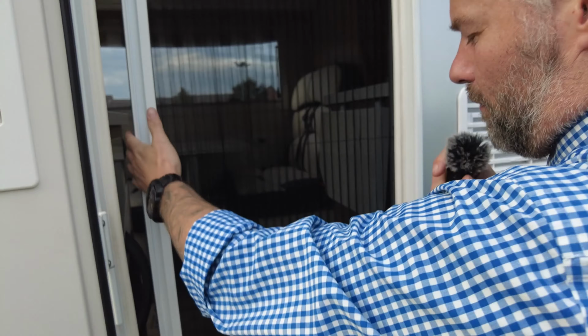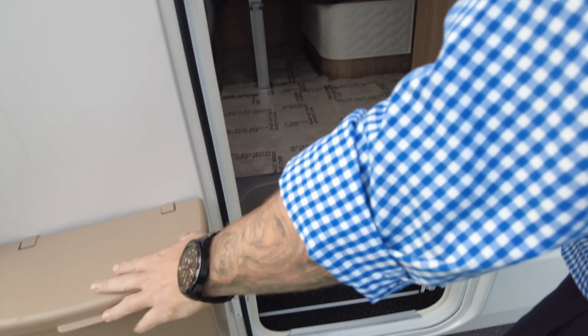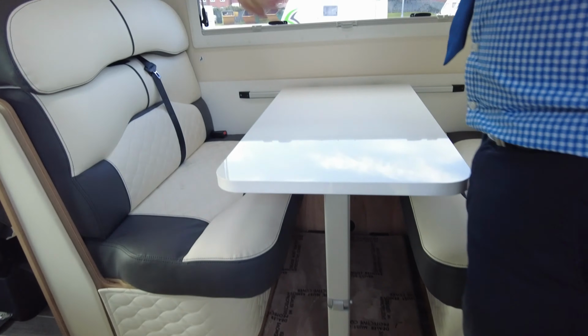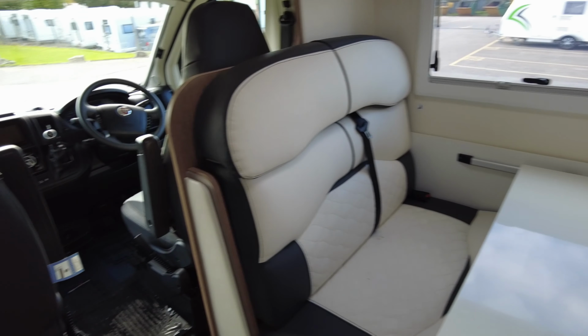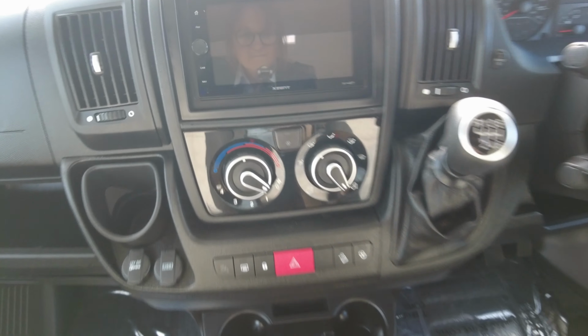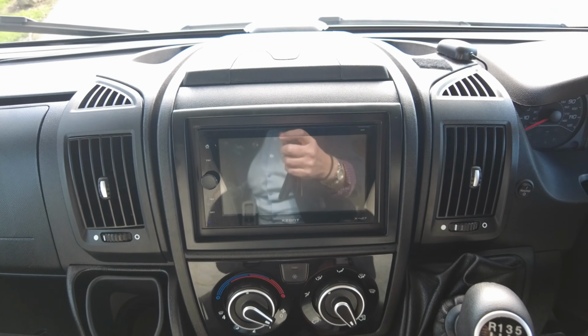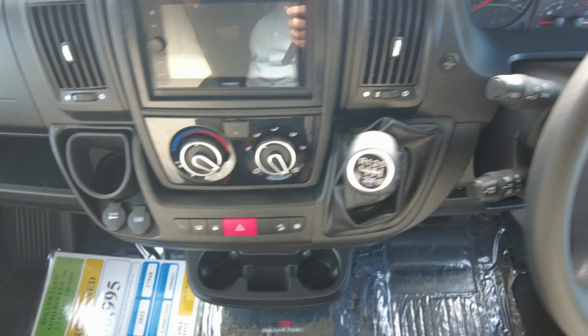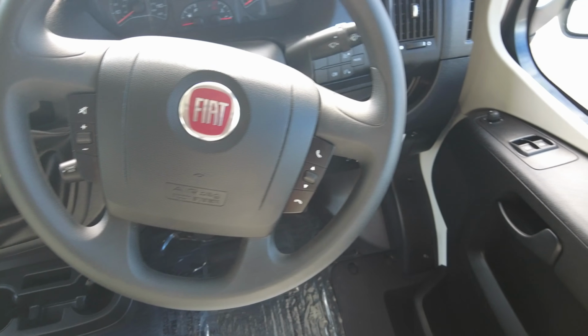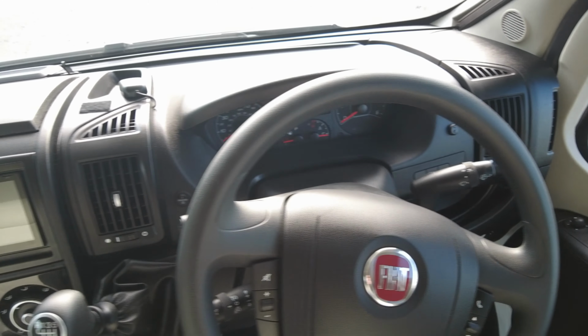So you've got your fly screen to your habitation door, and it's also got your habitation door bin. Jumping in, we'll start at the front as we do normally. Twin swivelling captain seats. It's got the XZENT stereo system, which is where your reversing camera comes out as well, and it's got Bluetooth, DAB, etc. Cruise control and speed limit control on your steering wheel, and Bluetooth connectivity as well.